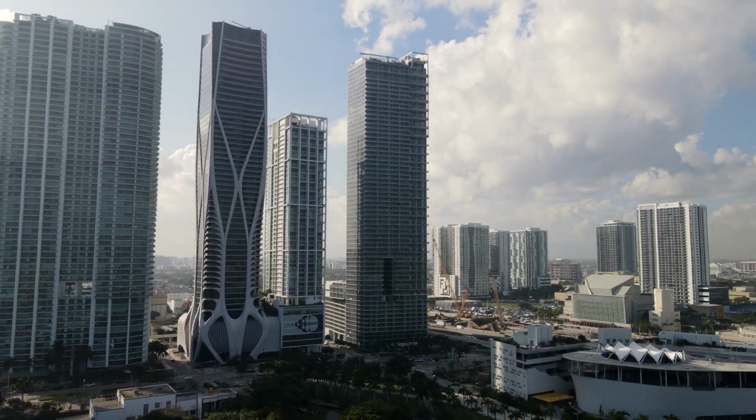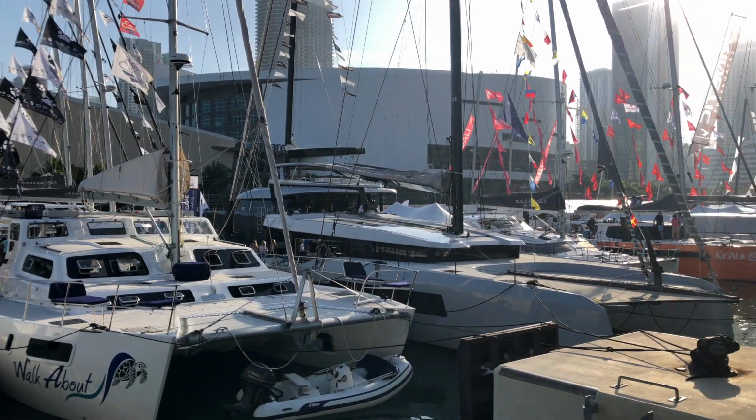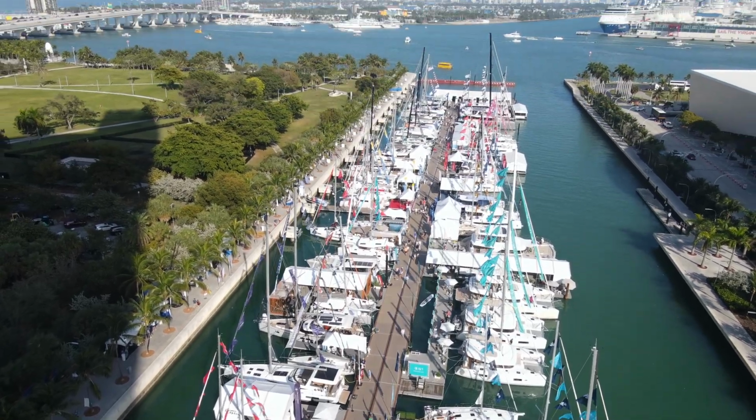Alright, we love Miami. It's beautiful here. The restaurants are great, the climate is perfect, but the boat show is a total cluster. The last 2 years we've come here, they had everything located in one location, which was great, but you were kind of isolated, so if you're smart, pack a lunch. This year, oh my god.